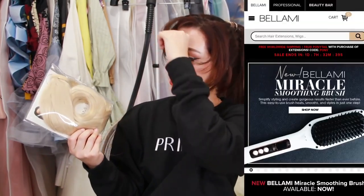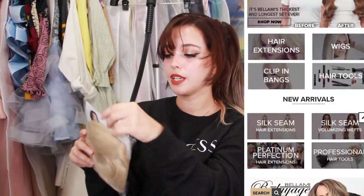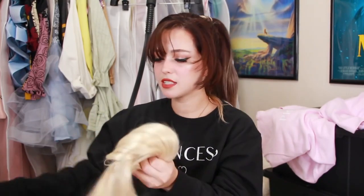And if you're looking for extensions, you can get extensions from a lot of places, but I've always just found myself going back to Belle and Me extensions, especially their ponytails. Like I'm wearing one right now. This one's human hair and this one is synthetic hair. And they're pretty fairly priced and the qualities are really good. So I'm not mad about Bellamy.